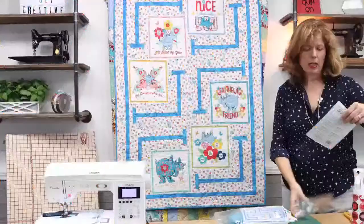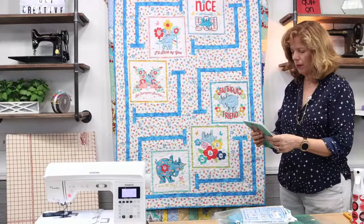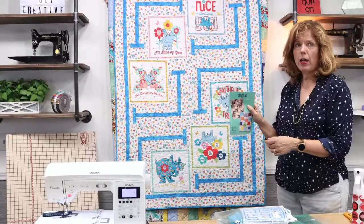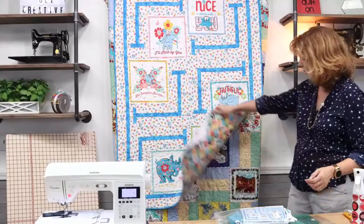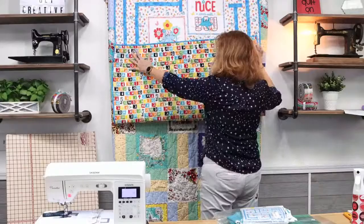So it says I use 6 blocks. It says 36 by 54, but their quilt does not have a border. So you're going to add another 6 inches, so it's more like 42 by 64, something like that.